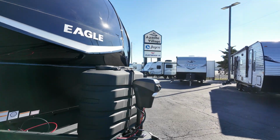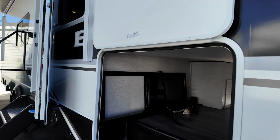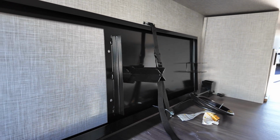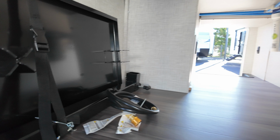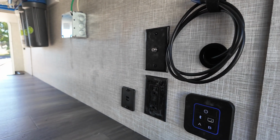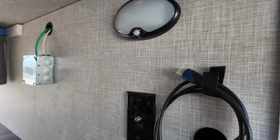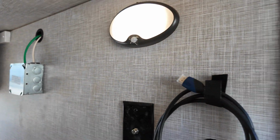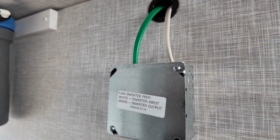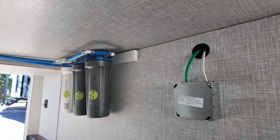Camera flipped on me. 30-pound propane bottles, your Lippert front jack, big old giant storage compartment. This right here is the J-port system, so that's what your new Halo griddle dual burner stove goes on with, a propane quick connect, Bluetooth speaker outside, an HDMI cable to hook up a TV or whatever else to, some charging ports, 110 outlets, coax cables, and a motion sensor light, which is actually turned off, but that is a motion sensor light. Here's inverter prep as well, so if you want to put an inverter in, you can. Prep is right there. And the Nuvo water filtration system.